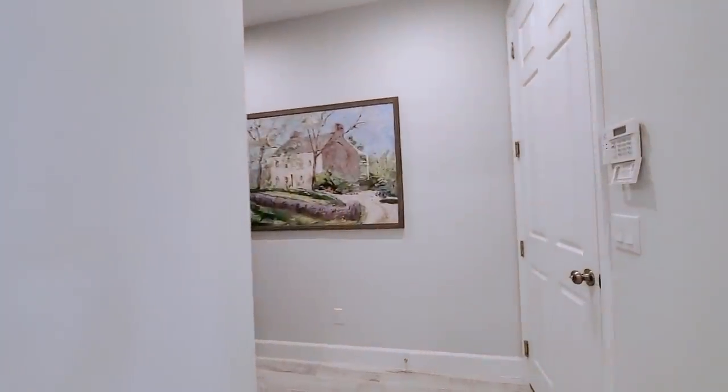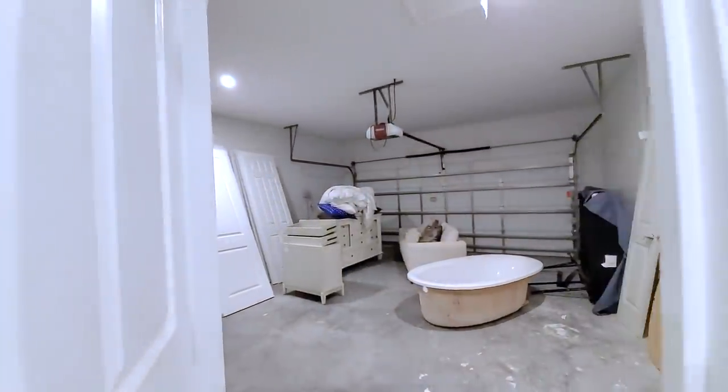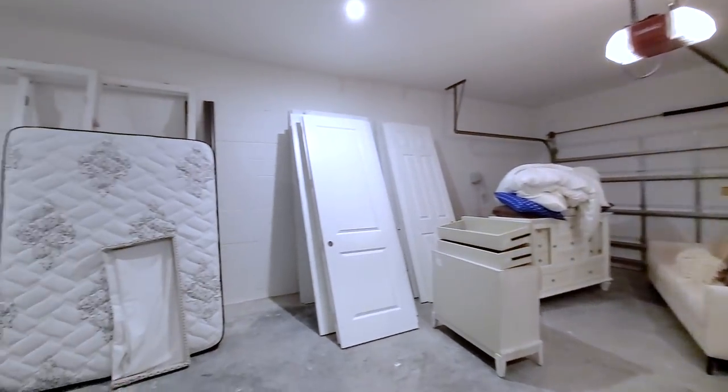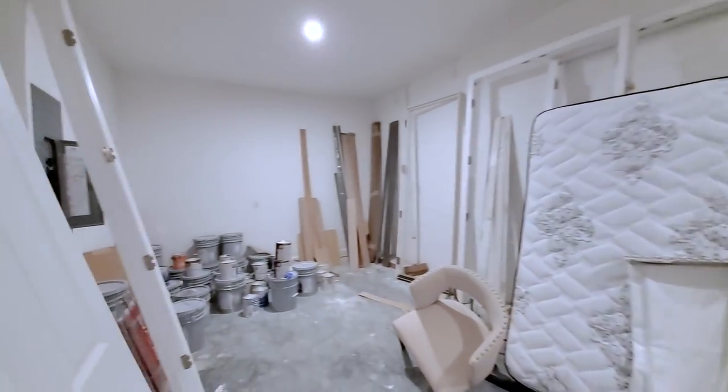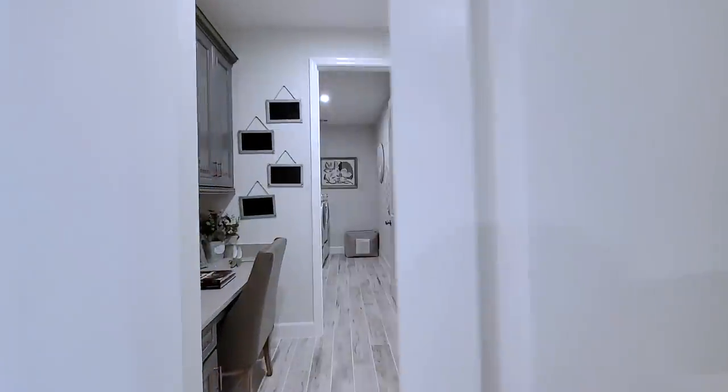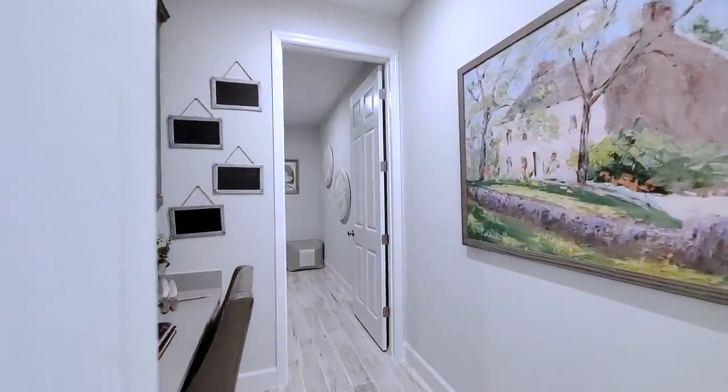Okay, so in this area, this is your 3-car tandem garage with your tub and your doors and design. But I wanted to show you the tandem side. So if you have 3 cars, you know, it's double wide garage, but you have that option.